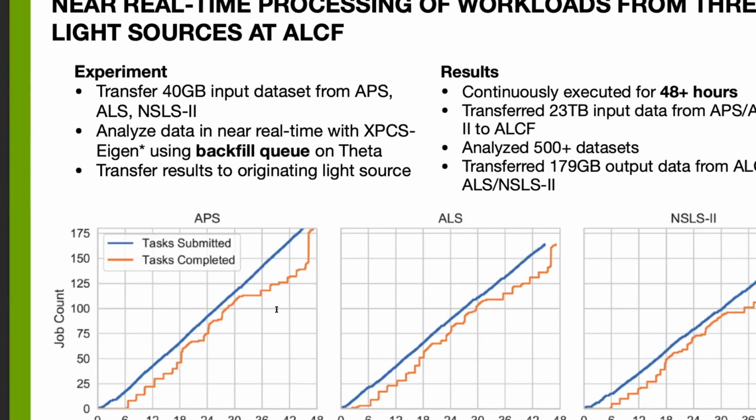And then we simulated that if they had taken that data and transferred it to ALCF and analyzed it and pushed the result back, if we could do this from 3 facilities at a time, could we keep up? And so you can see from the plots that we could keep up. We continuously transferred these 40 gigabyte data sets, analyzed them, and sent them back. We did this for 48 hours.